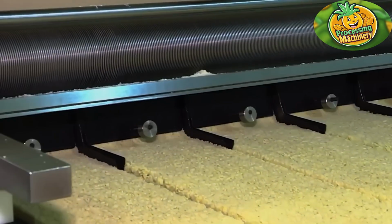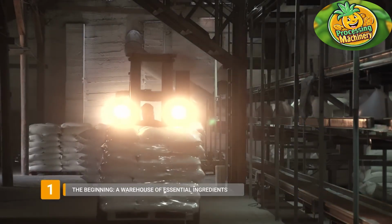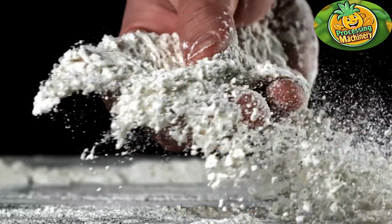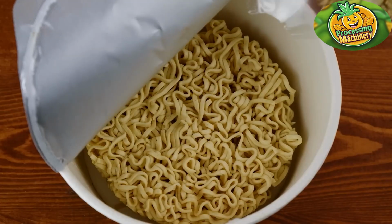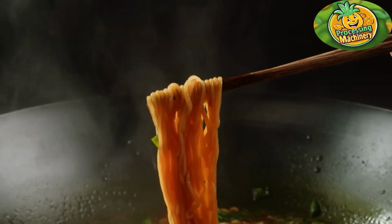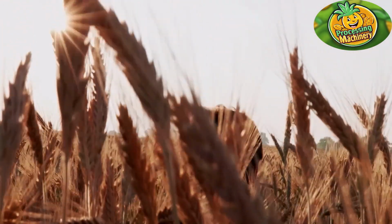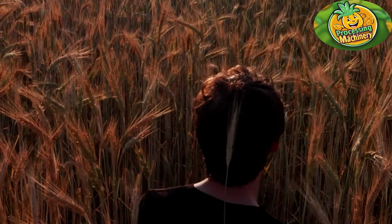Ready? Let's get started. The journey of instant noodles begins in an enormous warehouse brimming with raw ingredients: wheat flour, water, salt, and more. But what makes these elements so special? Let's break it down. Wheat flour is the soul of the noodles, providing structure and elasticity. It is carefully sourced from regions where the climate and soil are ideal for growing high-quality wheat.